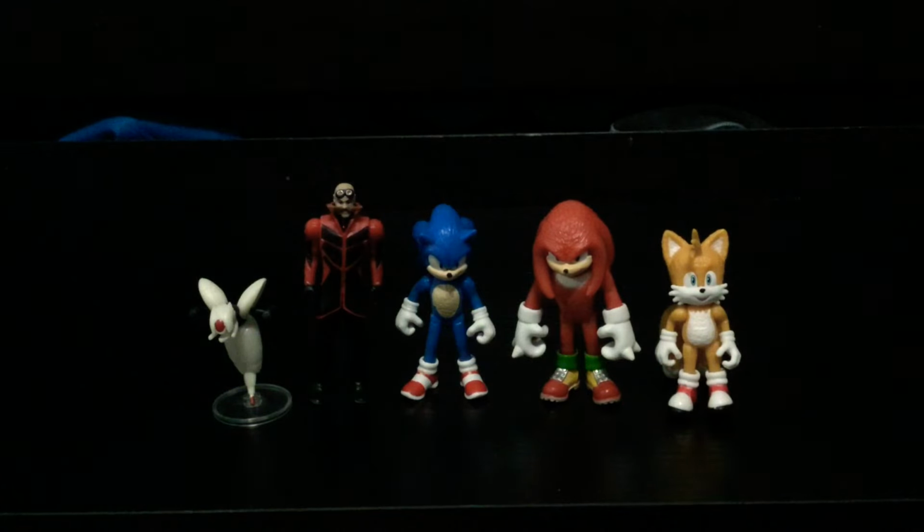So yeah. Tails, I'm not really a big fan of his, what do you call it? His headpiece, because something about his mouth and his eyes kind of looks off. I don't know why. And the Buzz Bomber, I don't really like it because it's not detailed at all. I wish they could have given it a more silver looking paint texture. And I really like how they detailed Robotnik so much, because it's more detailed for a figure that small. So, yep, pretty cool.